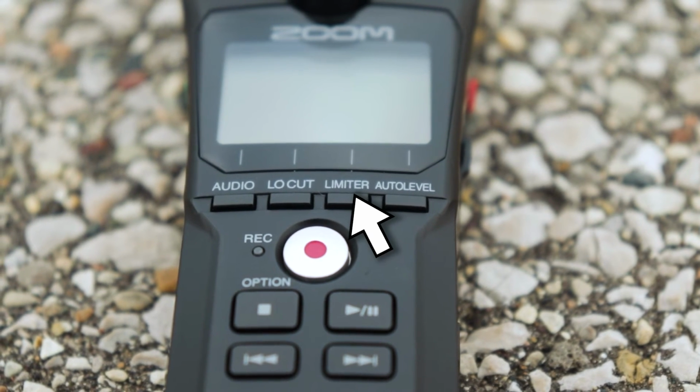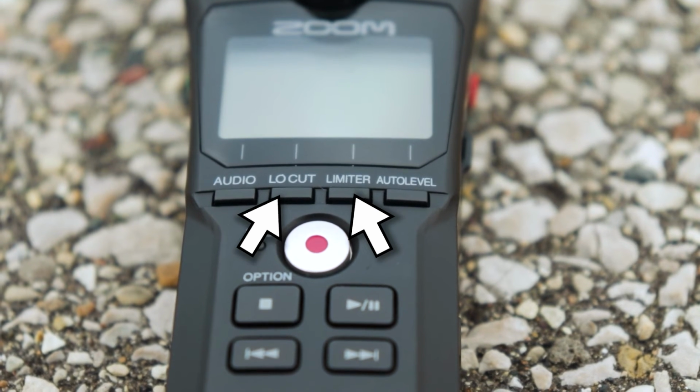I only use maybe 1 or 2 of them, and those 2 are probably the limiter and the low cut filter. I don't really use the auto level because that usually ends up peaking your audio a lot and it sounds disgusting. Now I'm not going to test these out because I already did that in a different video, and if you want to check that out, I'm going to link it above in the card. Anyways, that's it for reason number 8.